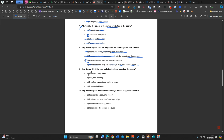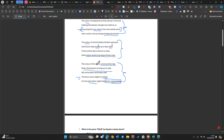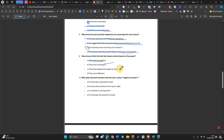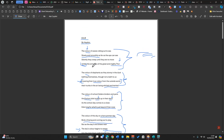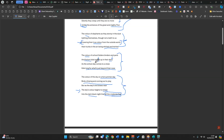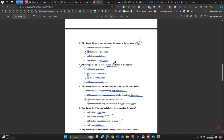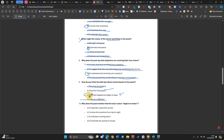So they love being there? Nope. They find it boring? That's what I was leaning towards, because it says they feel locked up and they're forlorn, which means lonely, right? They feel trapped and eager to leave. That is also a good one. They're indifferent. So we're left with B or C here. Now, I would lean towards C, because it says this right here, that the kids feel locked up in their dens, right? So we've actually got that imagery right here. And we've got evidence in the passage for option C rather than option B.